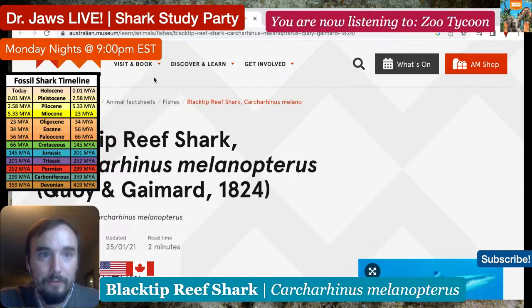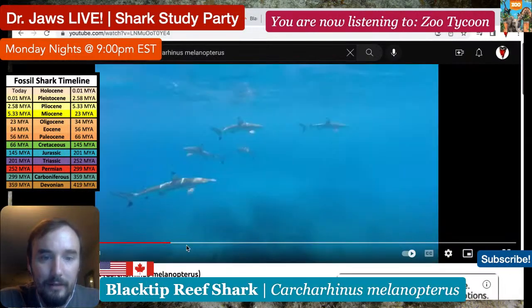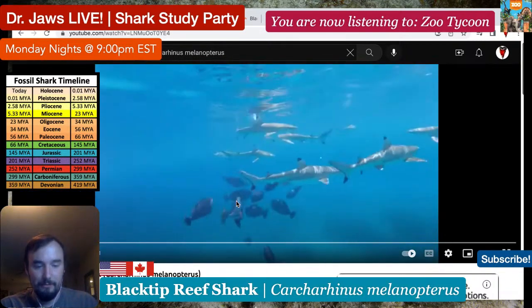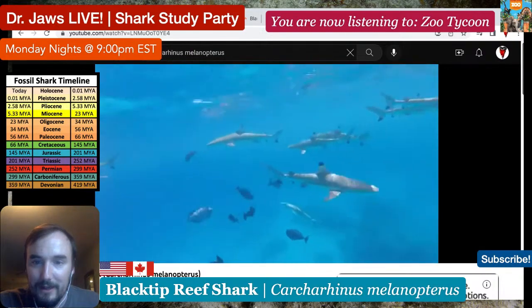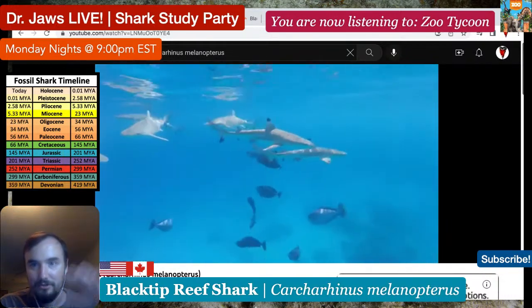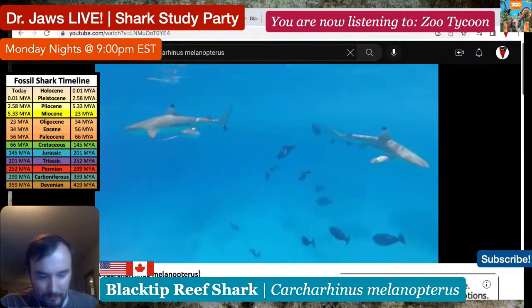Let me pull up some blacktip footage while I figure that out. I don't think Roy was here for the adults, so this is some really cool footage of adult blacktip reef sharks. And again, you can clearly see this is deeper water. It's still shallow water coral reef habitat, but it's clearly not a shallow sand flat habitat. So, very cool.